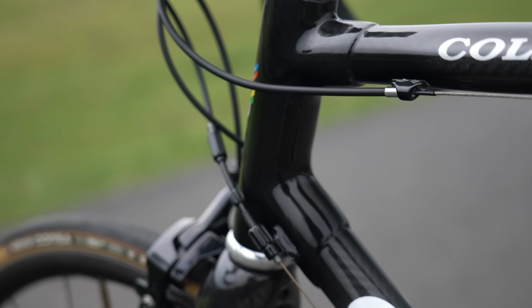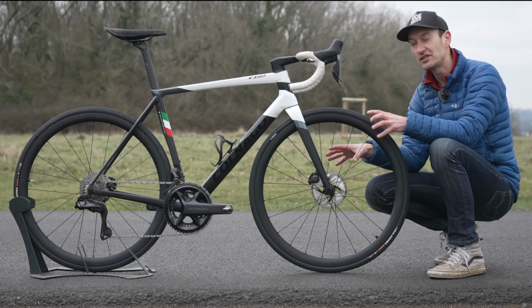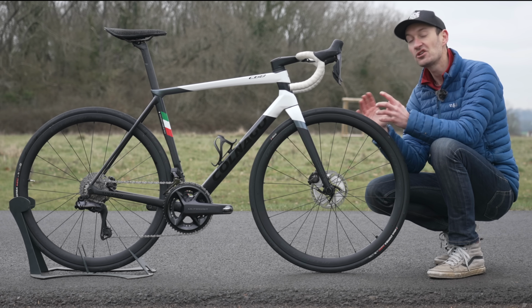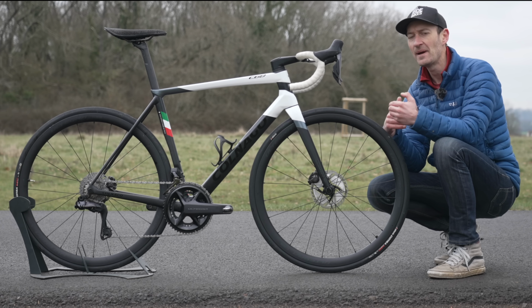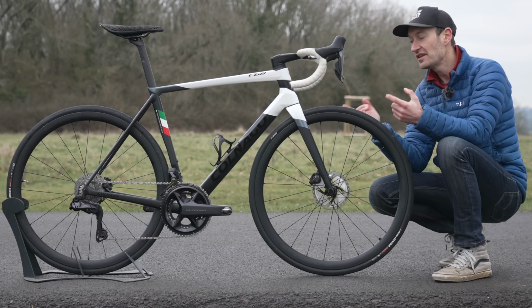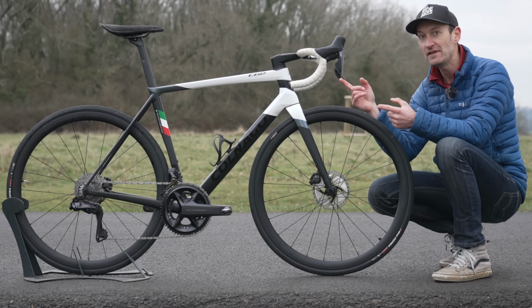The C68 also moves the game on in terms of disc brake integration and being designed around only electronic groupsets. You can't fit a mechanical groupset to this bike, so it really marks a big step forward, or perhaps a step backwards, depending on your point of view of electronics and disc brakes. And on the scales, this bike actually weighs 7.3 kilograms, which is the same as the C50.